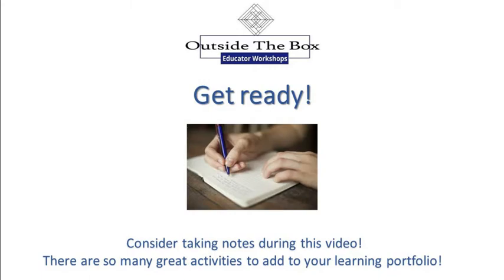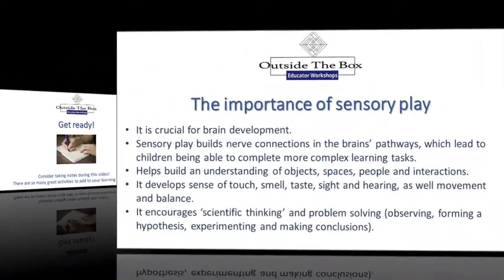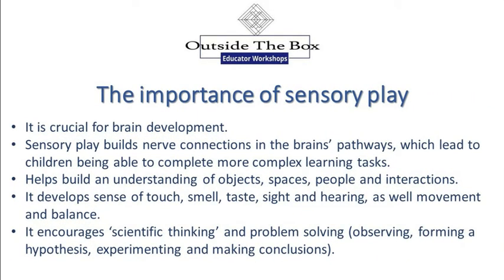There are a lot of amazing activities shown in this workshop, so if you'd like to take notes, feel free to do so. Let's start off by talking about the importance of sensory play. Sensory play is crucial for brain development. It is something that builds nerve connections in the brain, and that allows children to complete more complex learning tasks.